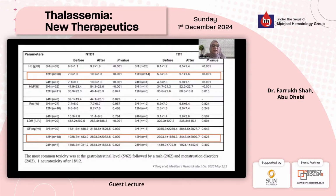The other thing you see actually in this is an increase in the serum ferritin, which is thought to be due to mobilization of iron to improve the erythropoietic drive. So the ferritin actually goes up in patients in the absence of those patients needing blood transfusion.